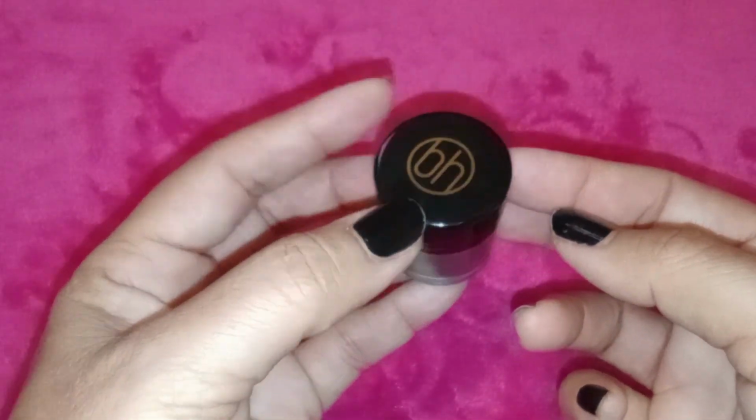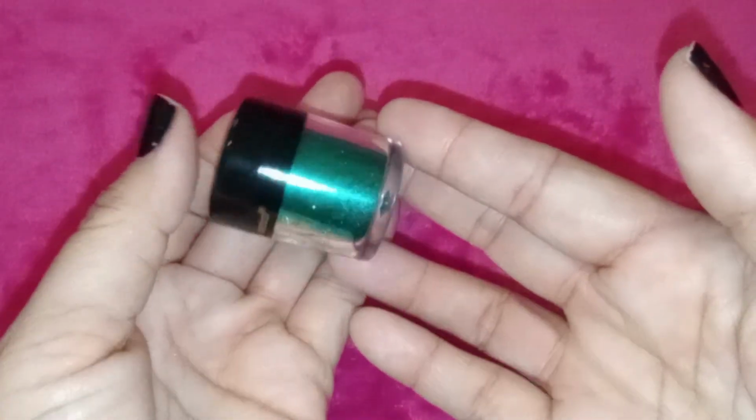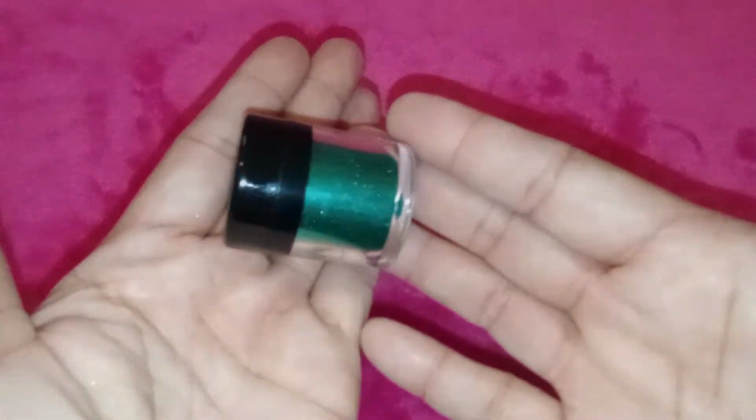I've just kept it declutter after declutter, but it's time. I'm just going to go ahead and toss this. I mean, I don't use loose glitters on my eyelids anymore anyway. It's time to let this go.